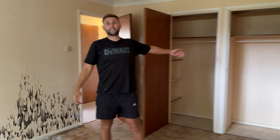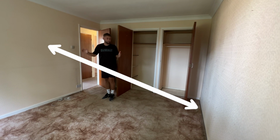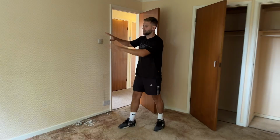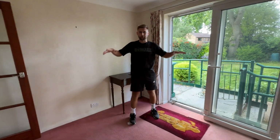And if we add the extension and wrap it round, again, this is going to be just one big space, which will be the kitchen potentially on this side, and then living room, dining area on the right hand side. Let's go take a look at the final bedroom. Obviously this wall is coming out. Again, this is going to be the kitchen and living room once we've finished.